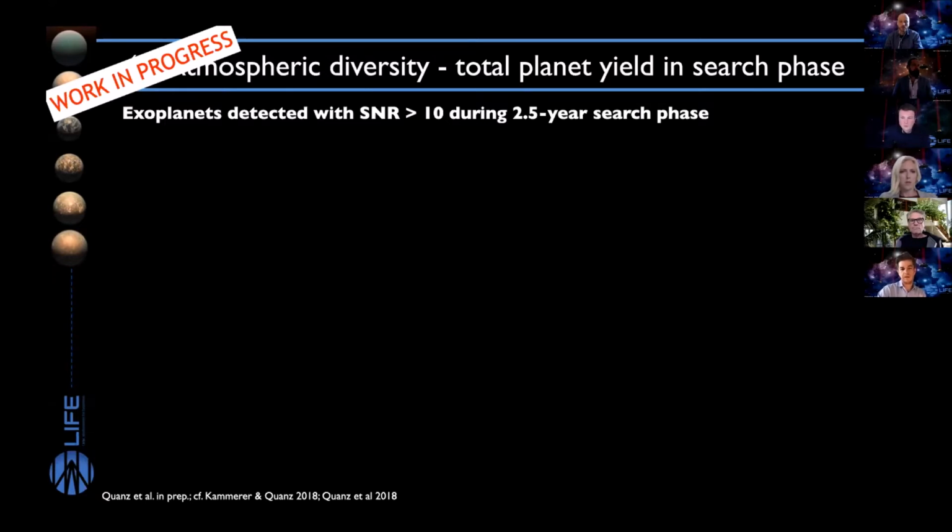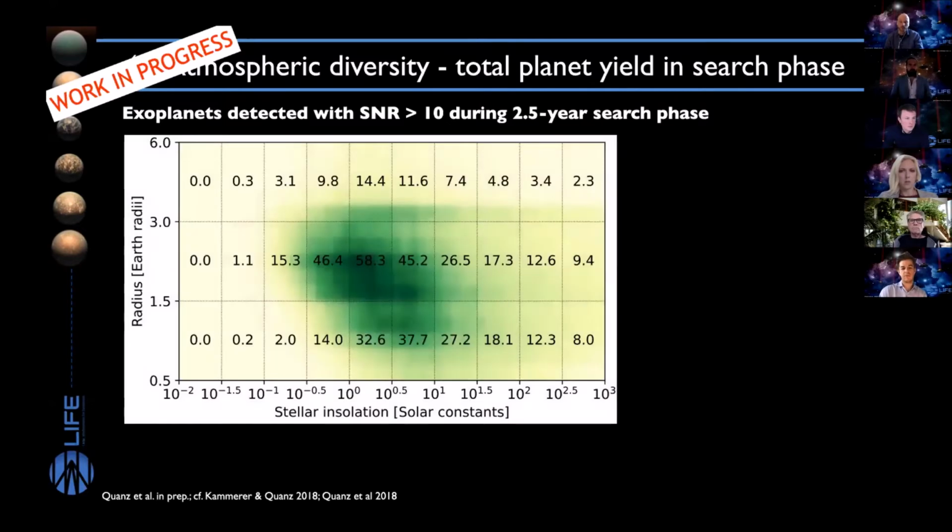I'm going to show you now a plot with planets that are detected with a signal to noise of at least 10 during a 2.5 year search phase. The assumption is that LIFE will search for planets first, and then pick a subset during the second characterization phase that it will investigate in some more detail. I do this by showing on the y-axis the radius of the planet, going from half an Earth radius up to 6 Earth radii, and on the x-axis the stellar insolation in solar constants. Each box contains the average number of planets that we obtained from our Monte Carlo simulations by redoing the survey, by recreating multiple universes. In this case, we did 500 runs through our stellar sample.